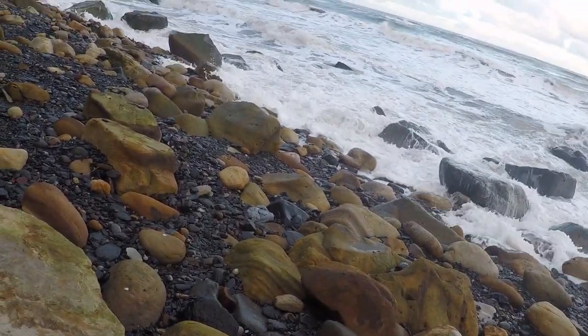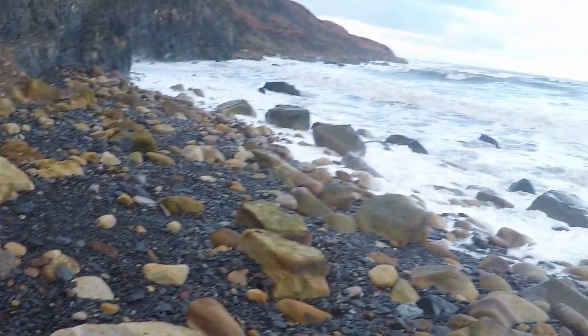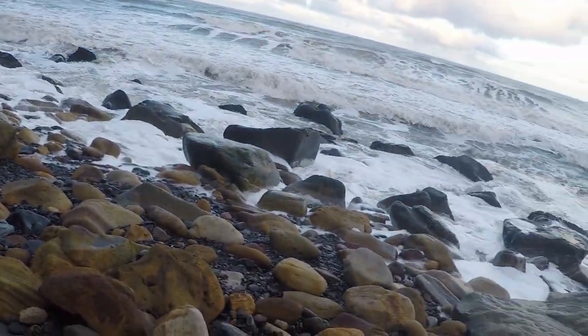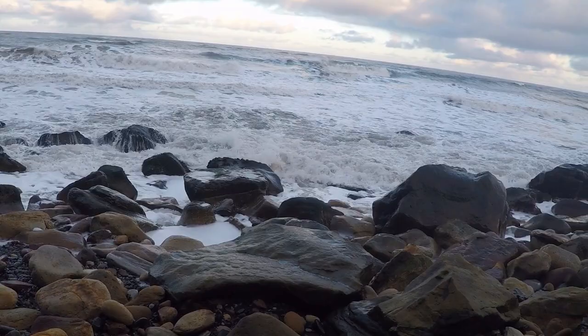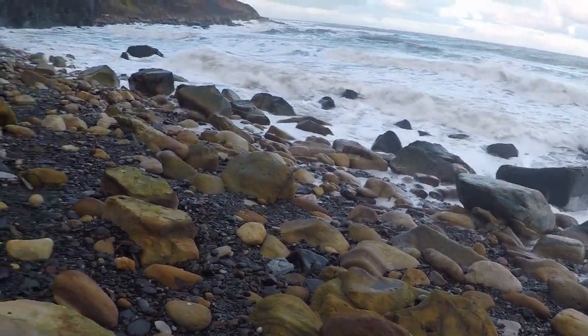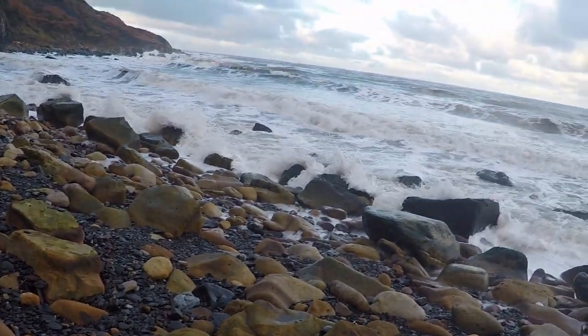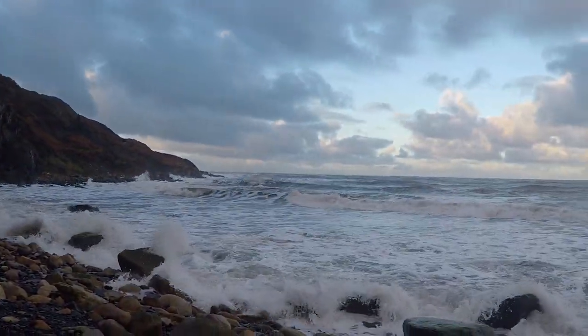So we can have a look through these rocks. Not to be a lot like, but yeah, we can have a look. Sometimes it's good to be stuck by the tide. It makes you look harder. It's amazing. You can be stood there and suddenly you see something that you'd have walked past otherwise. Half an hour, and then we can probably continue around the point.